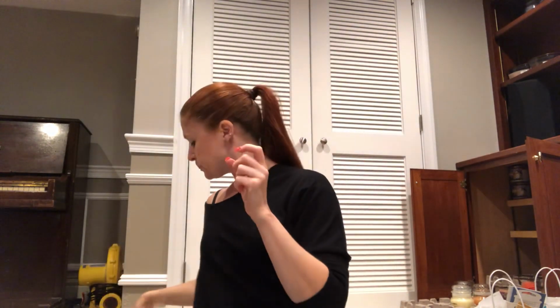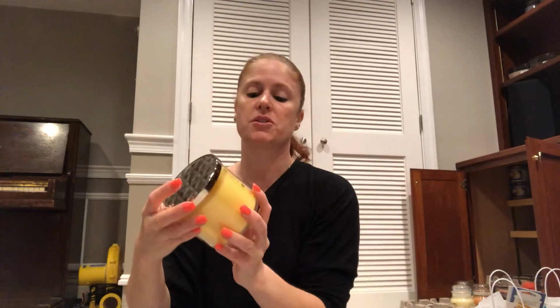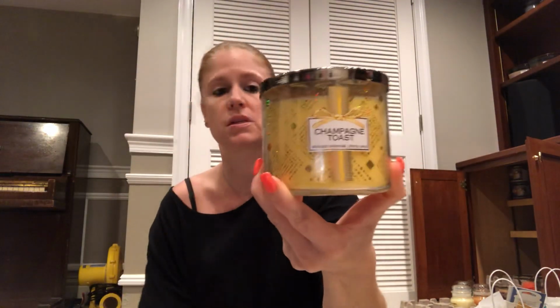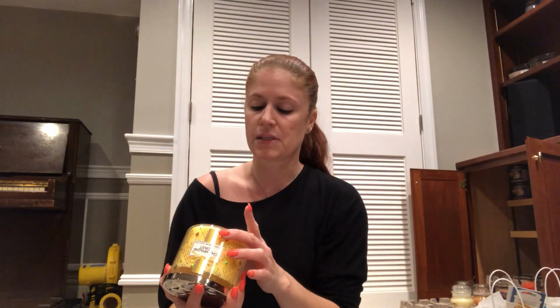So these I already had as well, the champagne toast, but these are on sale too. I just happened to get this one. I got 2 of these, who knows, 6 months ago. Champagne toast, it's got this peachy undertone, and like I said, I'm not big on peach, so I bought 2 of these because I like it, but I don't think I'm going to be burning it constantly.